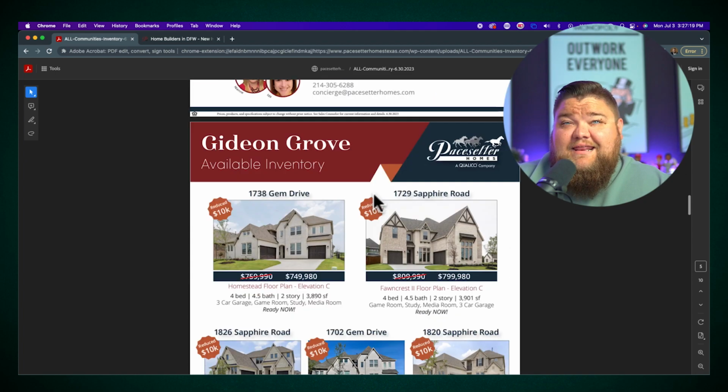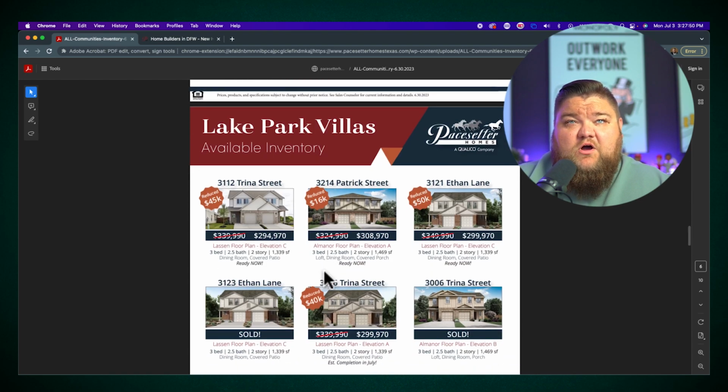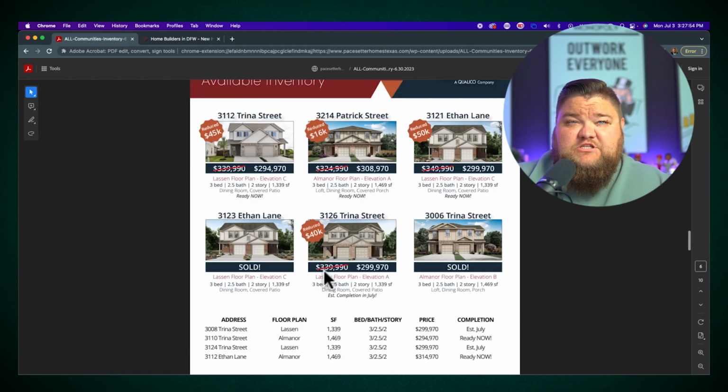This is good. Gideon Grove, this is the executive plan. So this is Rockwall, just right off of John King. Larger lots, like 70, 80, maybe even some 85-foot lots. 3-car garages on both J-swings. Phenomenal plans. Again, if you want to be in Rockwall ISD, this is on the north side. So some good options here in the mid 7s. And again, we're seeing price reductions, which means there's probably even more room to move and negotiate if we want to ask for it.